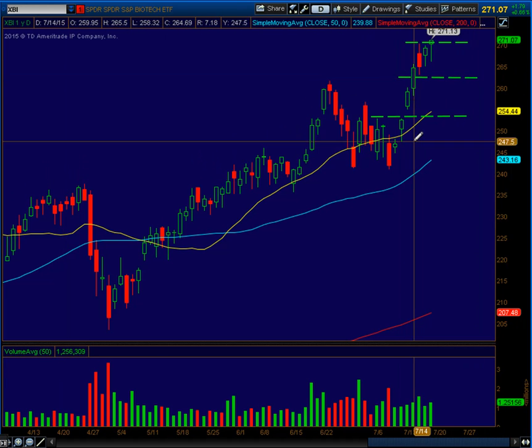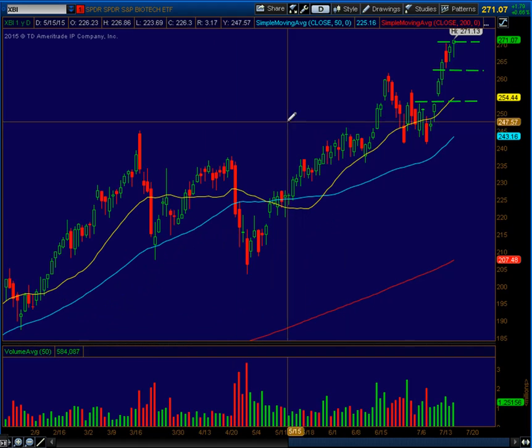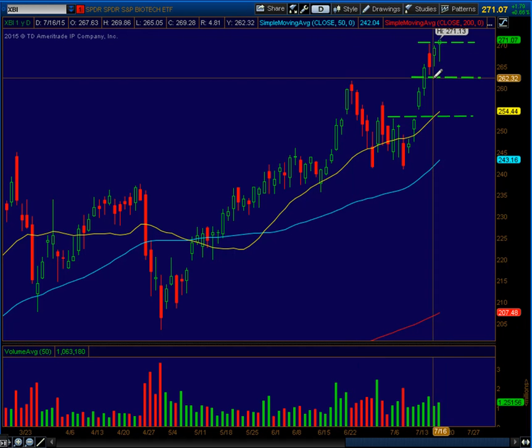If you can take that, sky's the limit, right? Shoot up to the moon. I don't care where it goes. It could go up to Pluto or something. But that's what I see as of right now: possible long trade, with the stop here.